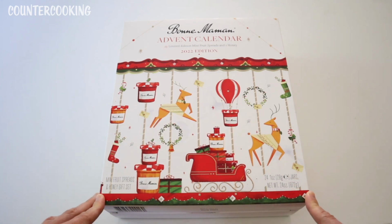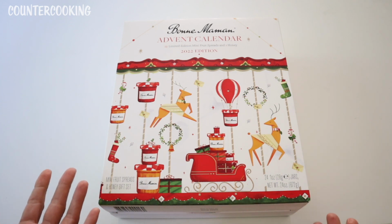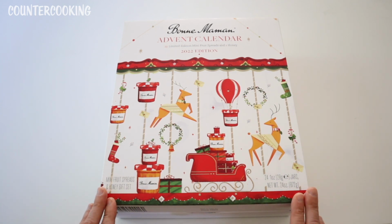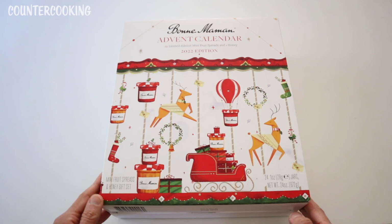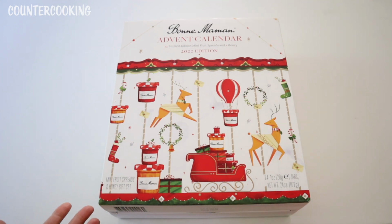I was reading some of the reviews and people said that their calendar was put in like a shipping bag or shipping mailer and sent out that way, but this came very securely shipped in a typical cardboard box. So there are no issues, there are no dents, nothing is wrong with this. If I was to give this to someone as a gift, it came in perfect condition.